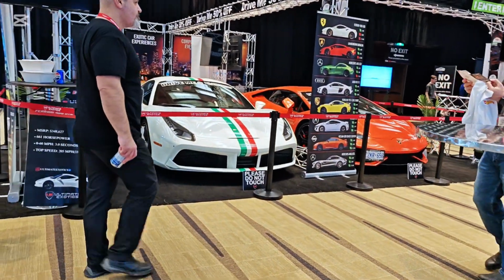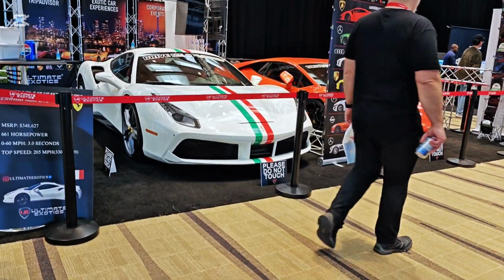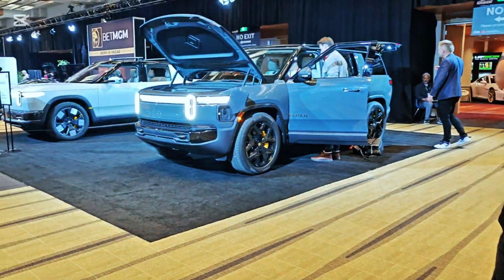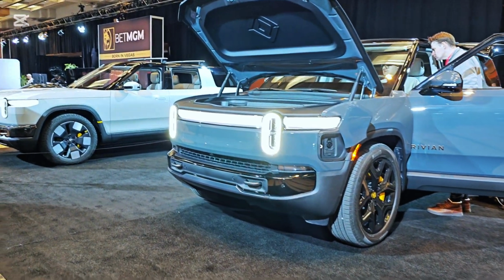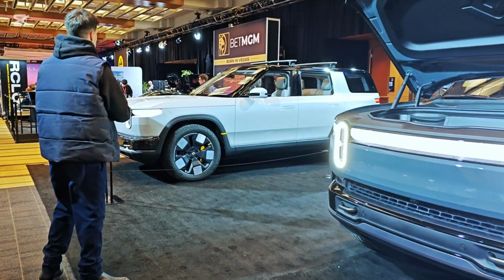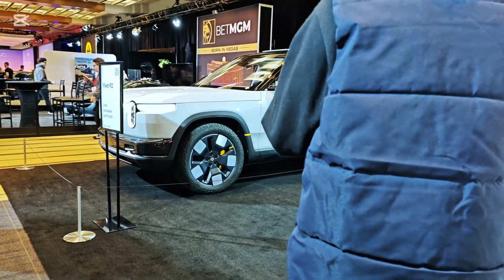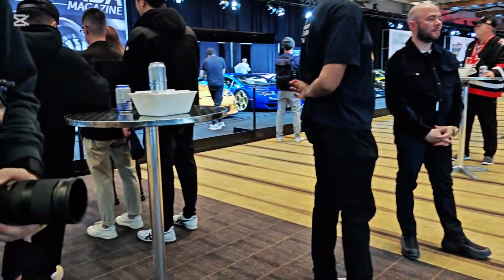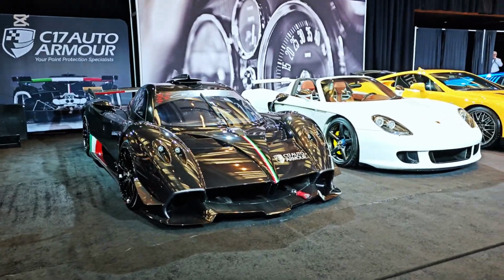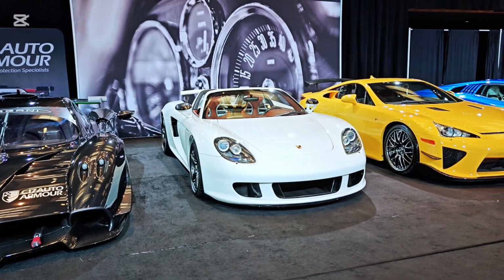And of course, you've got a 488 over there from Ferrari and a Lamborghini Huracan. Those are always a highlight. And a little bit further down, we see we've got a Rivian lineup. You've got the all-new Rivian R2, which looks really nice, just a smaller version of the R1S. And I can't wait to drive one and give a review for you guys at some point when they're made public for me.